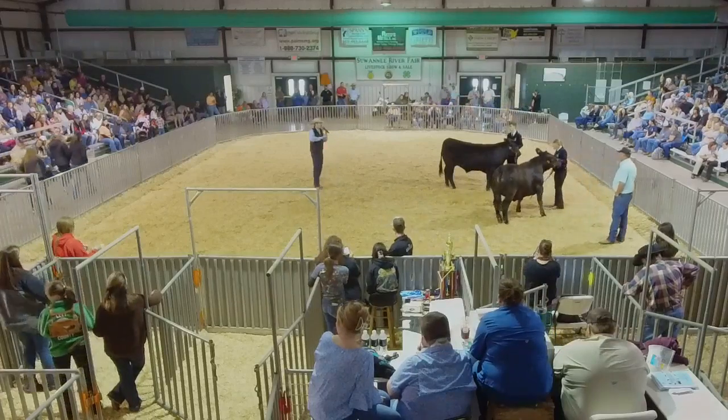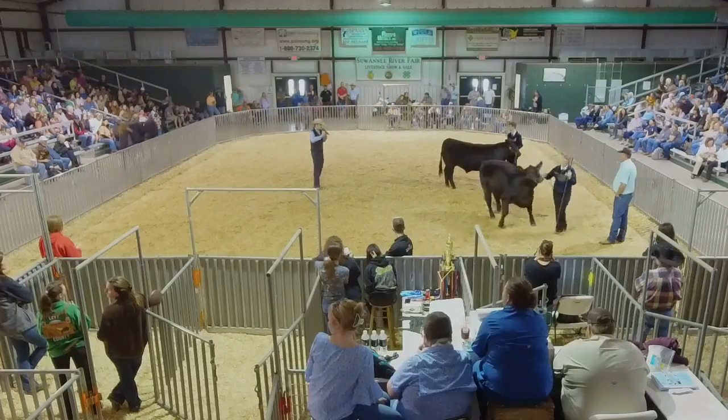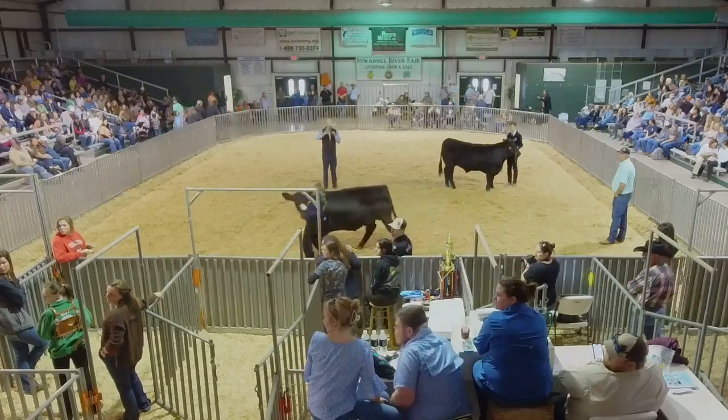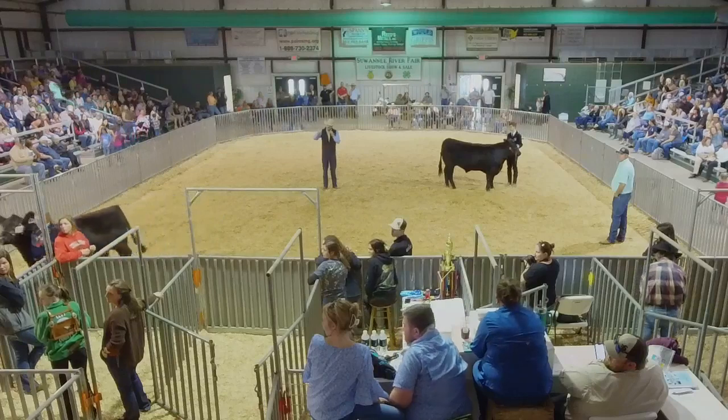Young lady coming out next, really heavy muscled, bold-bodied steer with some added shape and dimension out through his hip and his quarter. Calf that's just a shot coarser in terms of his makeup. Like to see him get out and go with just a shot more comfort.